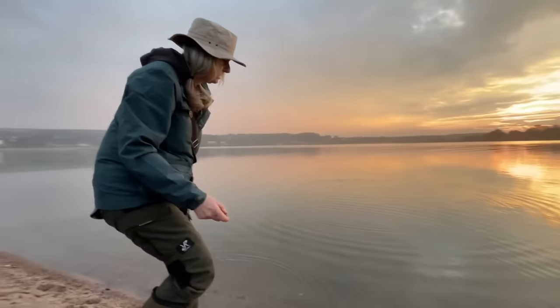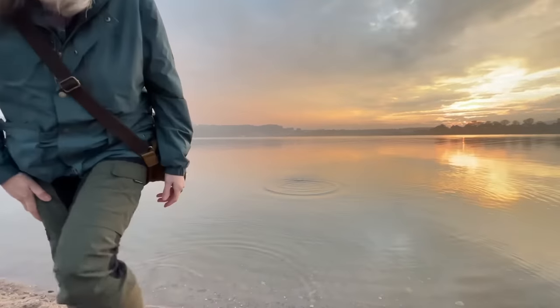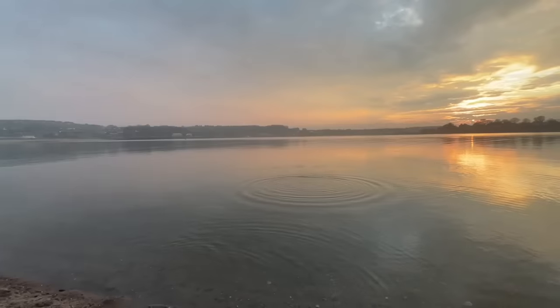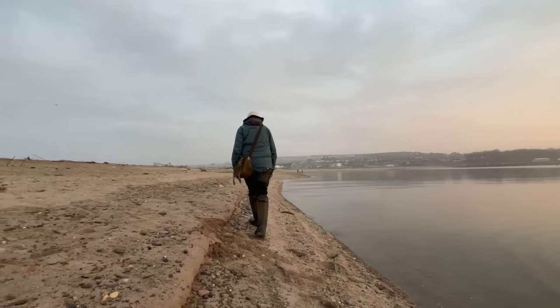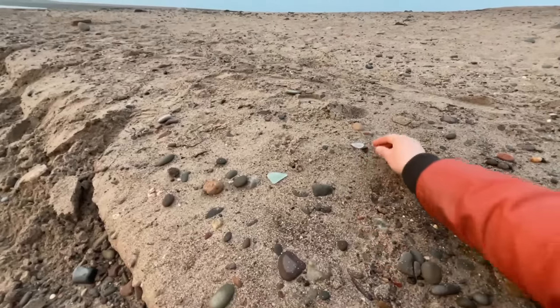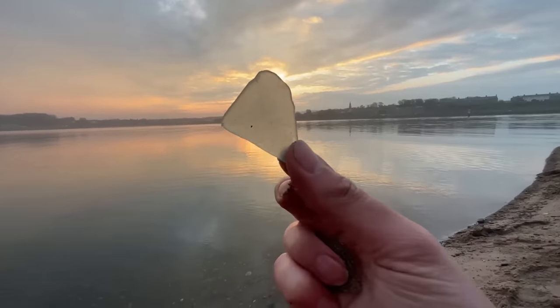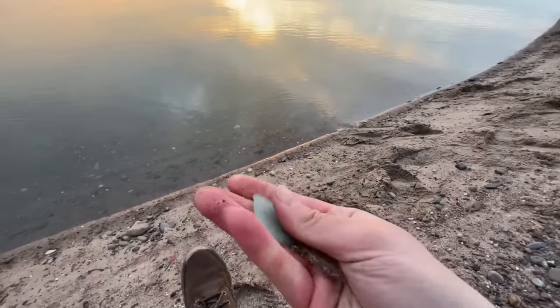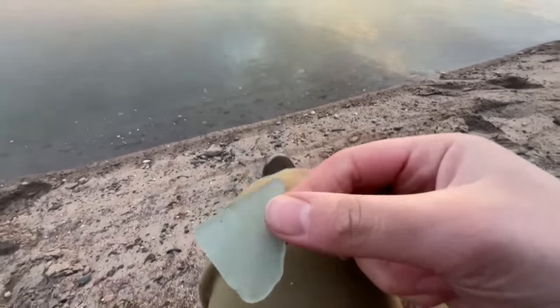Mum's doing some skimming. The water looks skimmable. Oh. That one's a bit too round. She did have a successful one. Need to find the perfect rock though. There's two bits of sea glass there. Look at that. Whoa. And this white bit here. Look at that. It's huge.